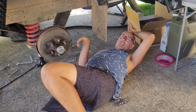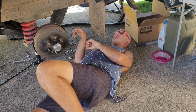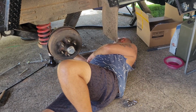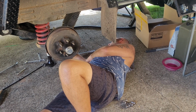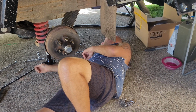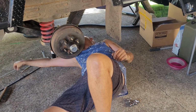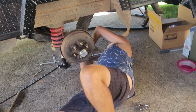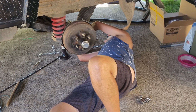Hopefully there's not, because that's the last thing I really want, to try and track down a set of bushes before we get to the Cape. But look, I'd rather do it now than find out on the track somewhere. So yeah, that's what I'm doing.